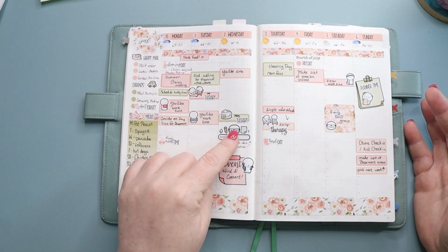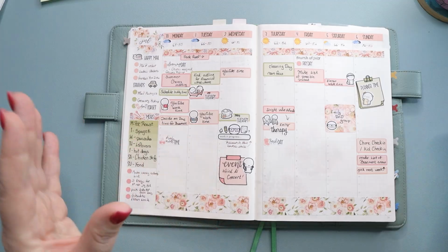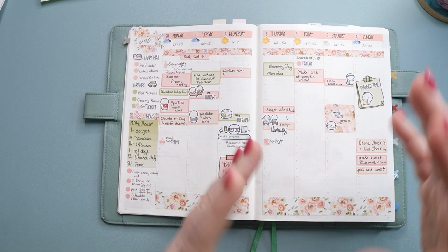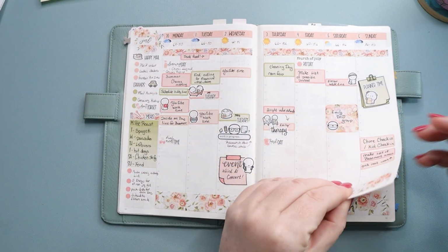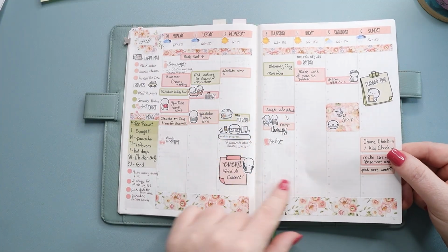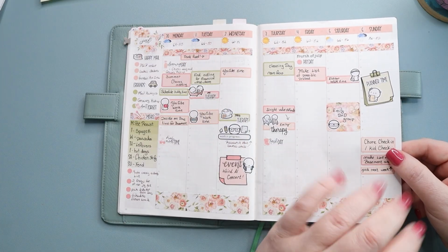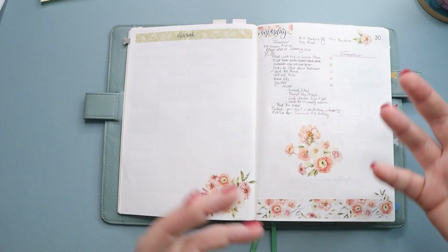I also pulled in some Coffee Monster Co. stickers, which I'm loving. I thought the combination of the two for this was really nice. And overall, I was really happy with how this is going. And it also shows me that I don't have to fill in every single spot. This is just where I'm seeing my overview for the week. And then in these next pages is where I'm going to go into more detail.